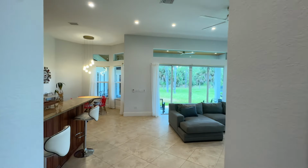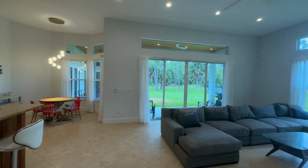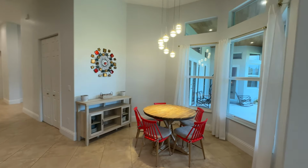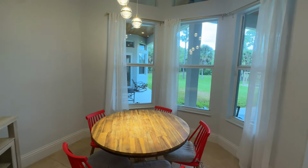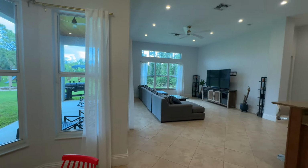As we go out here, notice that extra window above the sliders and in the eatery. Those little slit windows, they're throughout. Lets in lots of fresh light in the morning. Here's the eatery. You've got these bay windows. You can just imagine sitting here in the morning, having your breakfast, looking out at the estate.